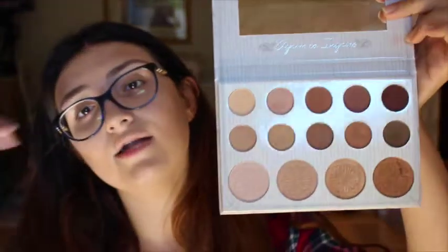So, going to the actual shadows themselves, as I said, there are 4 matte shades, unless I'm not counting them correctly. 1, 2, 3, 4, 5 matte shades actually, which is awesome because they're great for contouring inside the eyes and for crease shades, because I know a lot of people don't like to use sparkly shades on the crease of their eye. I know I don't. So the first shade is a warm vanilla.